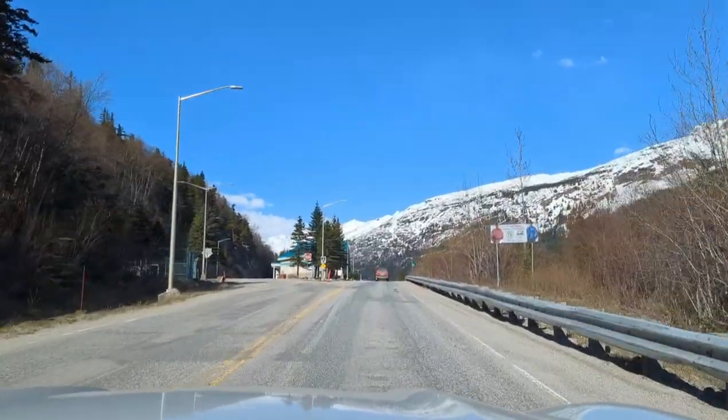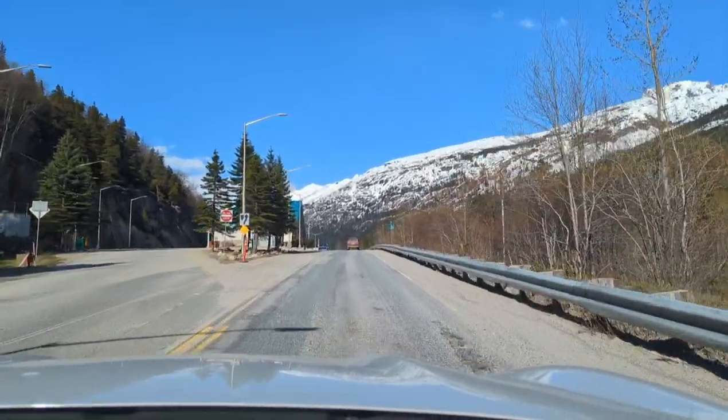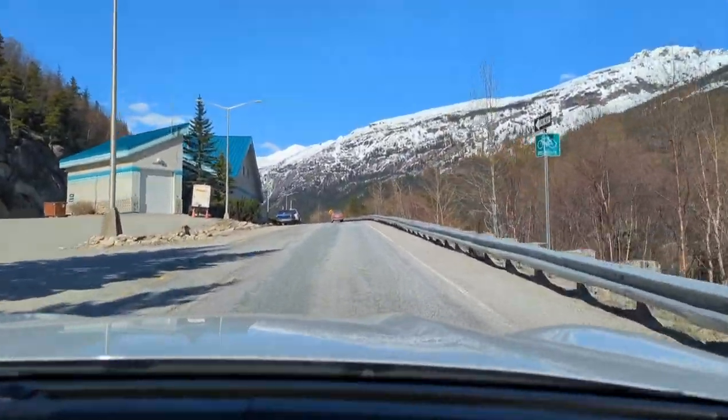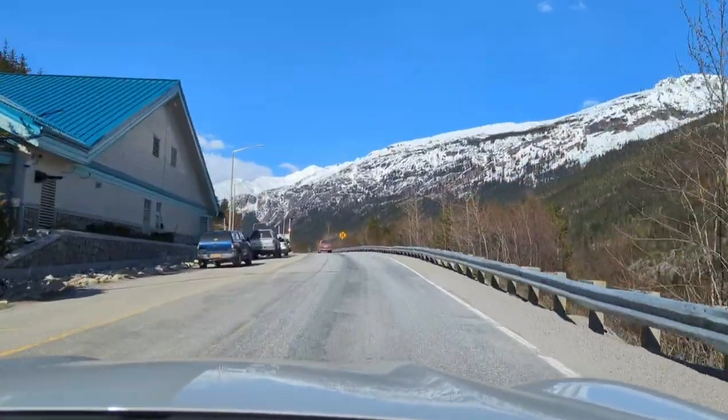As you're driving, you'll notice that you're going to approach the U.S. Customs office. You'll just drive right through here, and you'll notice that Canadian Customs is quite a ways away from here, but you'll see why soon.